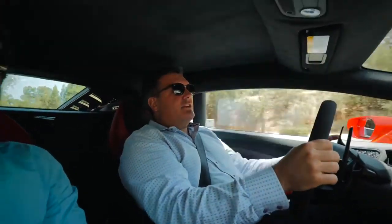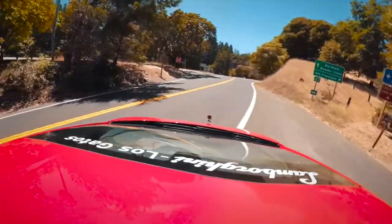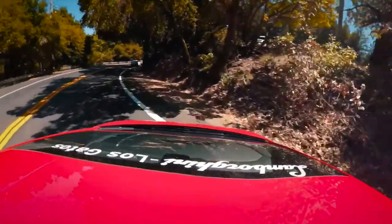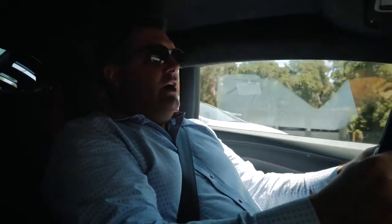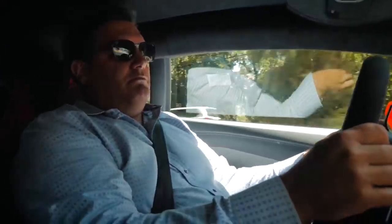I'll demonstrate that later, but the space taken for a turn, the turning radius is phenomenal in this car because of the four-wheel steering, and it really helps in the twisties. It's mind-blowingly fun to drive.